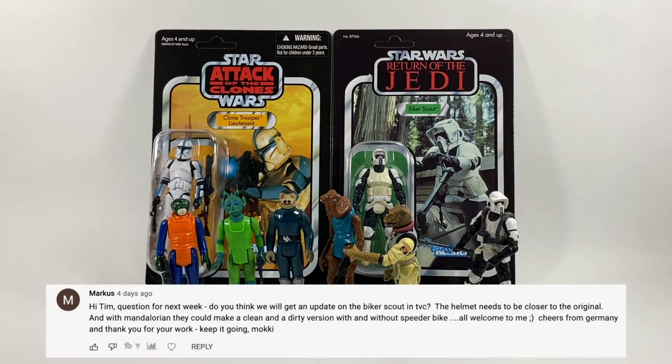Marcus says, hi, Tim. Question for next week. Do you think we'll get an update on the Biker Scout in the vintage collection? The helmet needs to be closer to the original. And with the Mandalorian, they could make a clean and dirty version with and without speeder bike. All welcome to me. Cheers from Germany and thank you for your work.